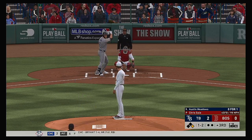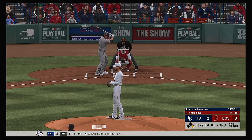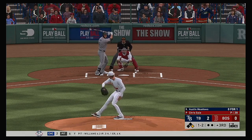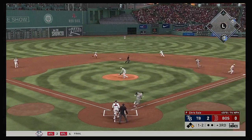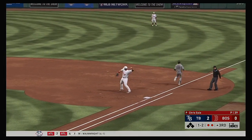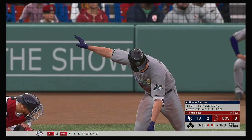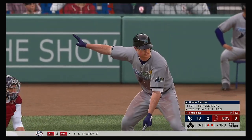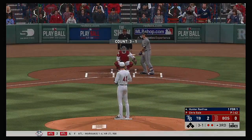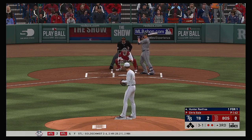Fouled off. The 1-2. Fastball right back to the mound. To second for 1. On to first, and it's another double play. Already 2 of them here in the first 3 innings so far. So 2 are gone here in the Tampa Bay 3rd inning, and that'll bring up outfielder Hunter Renfroe.